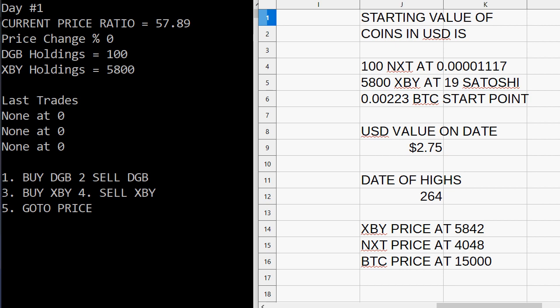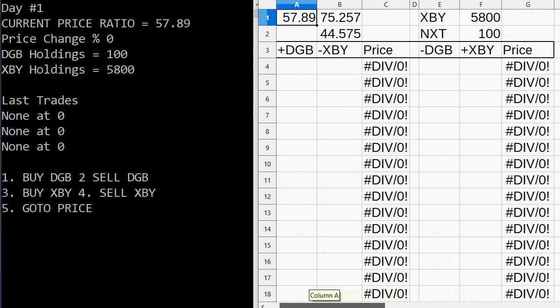What I'll do is I'll calculate how many XBY I hold, and I'll multiply it by 5842 Satoshi. And I'll take how many NXT I own, and I'll multiply it by 4,048. And then I'll take that number and I'll multiply it by 15,000. That's what the value will be on 264. It will be the highs. There is no other way. It will be the highs. And it will be high. It will be high. Especially when you use the great trading strategy.